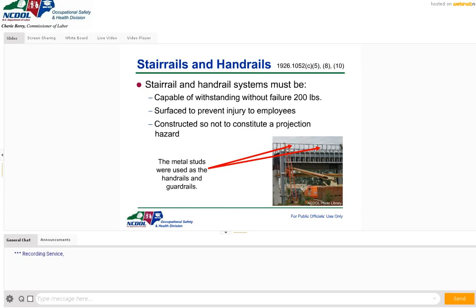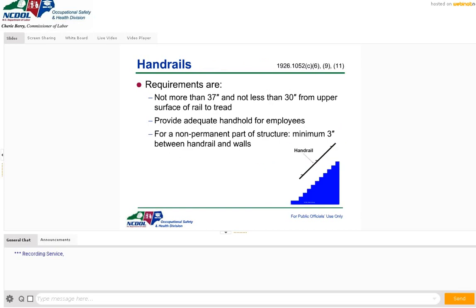Okay, so let's say you have to put a handrail on a wall. You're going to have at least 30 to 37 inches from the top of the step to the rail. It must be an adequate handhold for somebody to hold on. It must be at least 3 inches away from the wall for somebody to be able to grip the handrail. Now, in your life, you've probably seen handrails that weren't installed correctly, and they're all the way against the wall, and you can't get a grip on it. So that's very important.